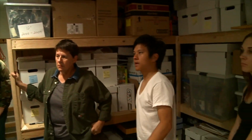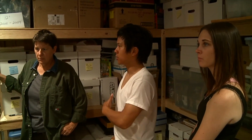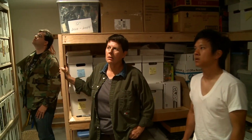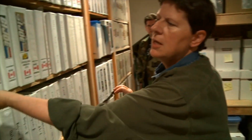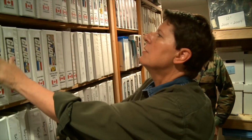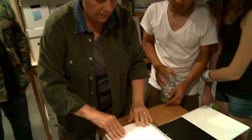So you've got everything categorized by country, including all card backs and paperwork and all that? Right. Let me give you an example. So here, for instance, this is Canada. These are blueprints. Blueprints aren't exciting. These are file cards from Canada.